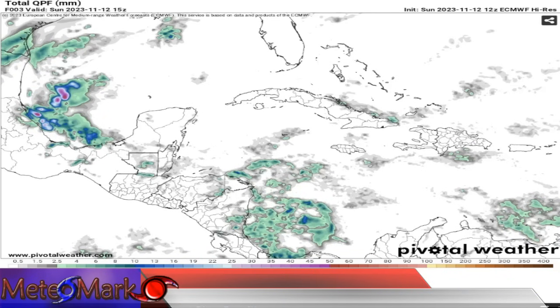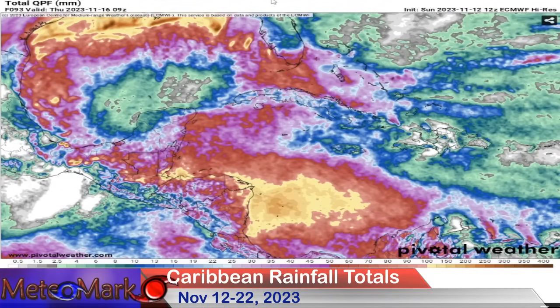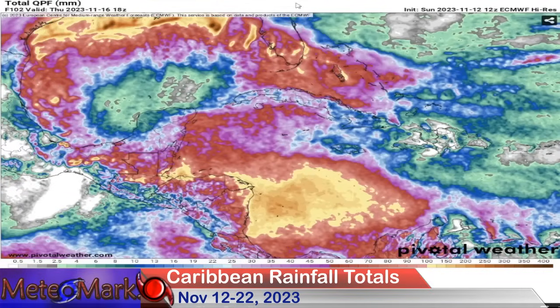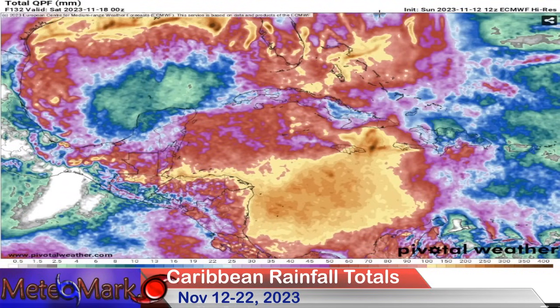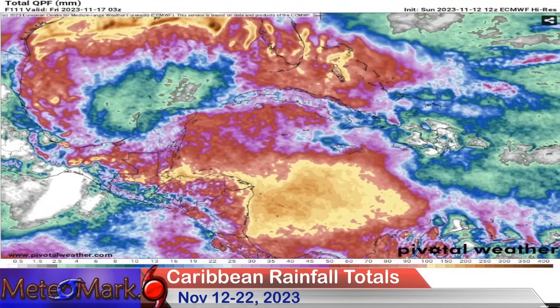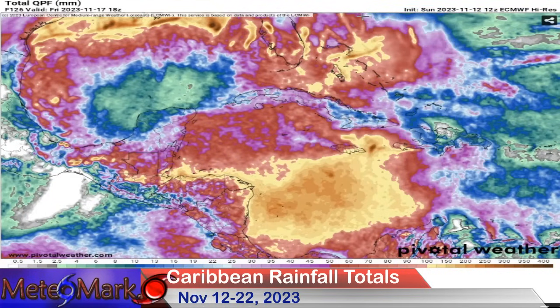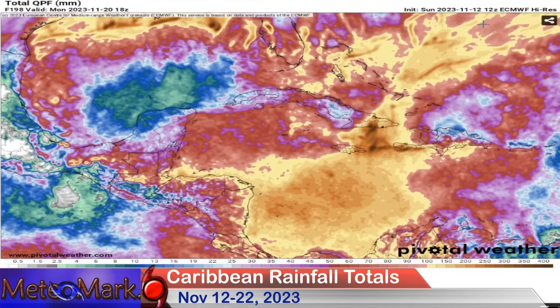So as we take a look at the Caribbean rainfall, here is our system here across the southwestern Caribbean, just blasting upward here. Eastern coast of Nicaragua, Honduras, really in excess of 100 millimeters of rain, maybe closer to 150. That's getting up towards 4 to 7 inches of rain. Look at, though, Jamaica, especially towards later Friday into Saturday. Eastern tip of Cuba, western Haiti there. Look at that.